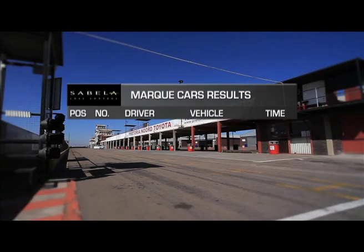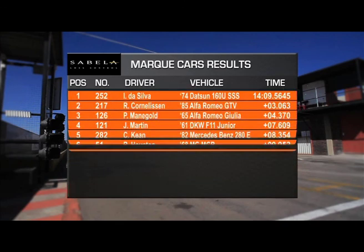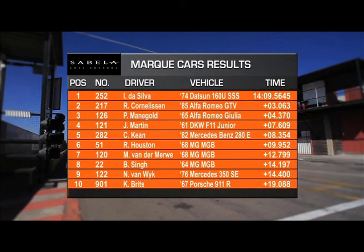Ray Corneliusson took second place in his red Alfa Romeo GTV. John Martin, who started first, was able to hold on for fourth place in his DKW F11 Junior. Nick van Wyk, in his first ever race, finishes 9th in his Mercedes-Benz 350 SE.